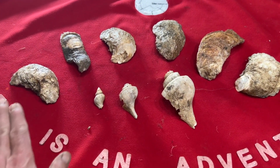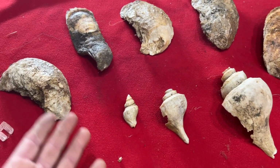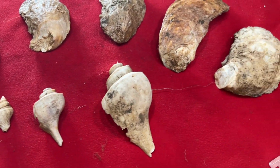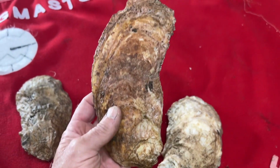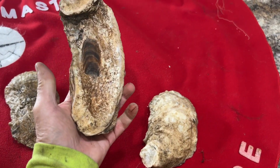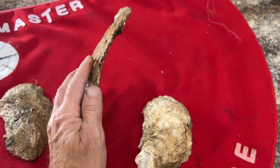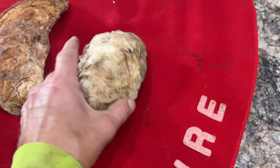I normally don't show these, and we dig a ton of them. These cooking pits, they were cooking oysters, pigs, everything in them. And I just want to show you the size of some of these oysters. I mean, look at the size of this thing. I can't get it all on screen. That's my whole hand right there. And look how big it goes up. It's crazy right there. These guys are huge.